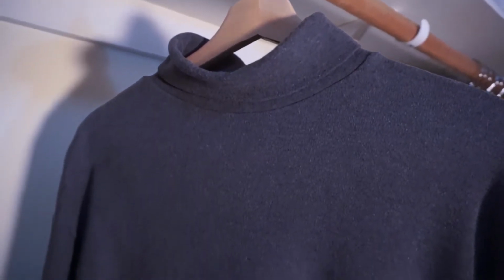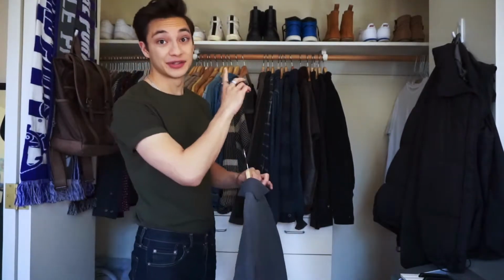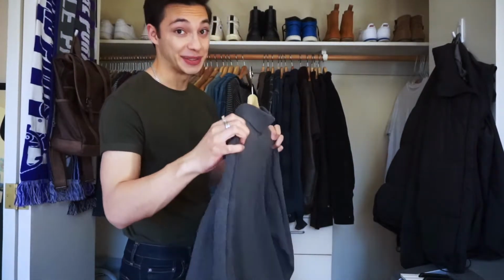Man, you can find some simple ones like this. It's not a super knit, it's more of a shirt type of material, just a thicker shirt. But great piece here, and I think a turtleneck is crucial to your wardrobe. And I'll get into one more that I wear all the time later.